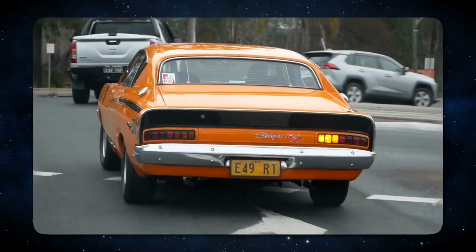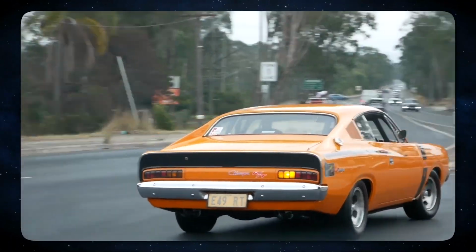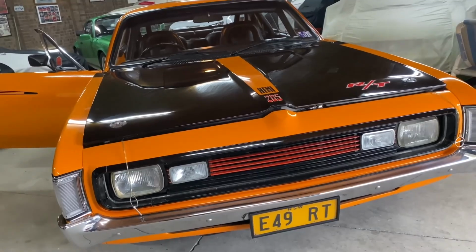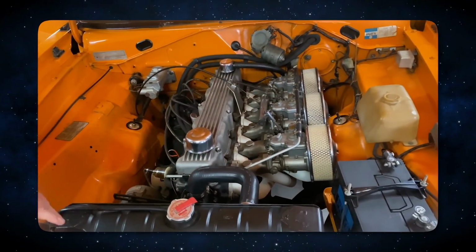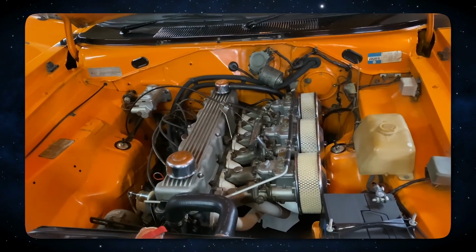Under the hood roared a mighty 360 horsepower V8 engine, ready to unleash ferocious acceleration. This powerhouse was strapped to a heavy-duty suspension and brakes, ensuring it could handle the extra muscle. The E49 wasn't just about brute force. Aerodynamic tweaks gave it a competitive edge. A large bonnet scoop fed cool air to the thirsty engine, while a front spoiler improved downforce at high speeds. These functional additions were subtle but effective.